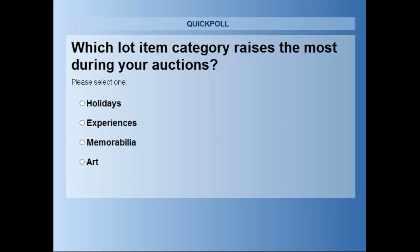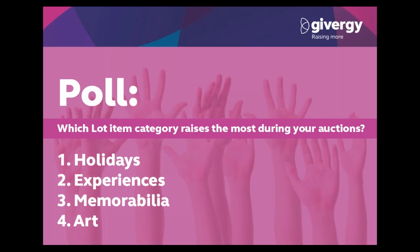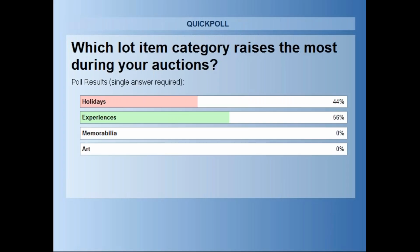Okay, there's definitely a few clear winners here. I'll share those results with you here. And it looks like that fairly even split between holidays and experiences, but memorabilia and art don't do as well as those. So with that, I'm going to turn things over to my colleague Lee Spink, who's going to provide a little bit more information about what lot items work best.